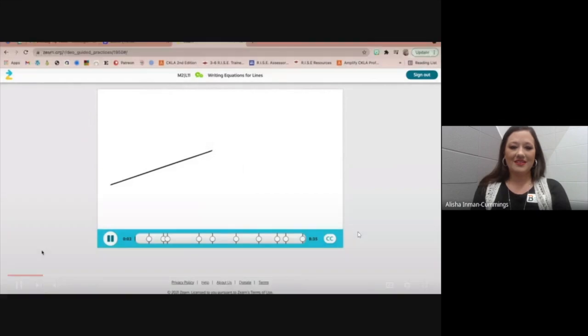Today, we'll continue focusing on the slope of lines. Slope tells you how steep a line is. It's the change in vertical distance for a given change in horizontal distance.